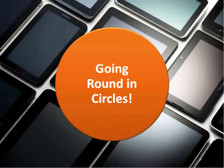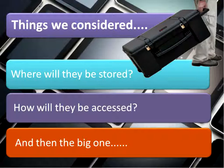So if we go to the next slide, as I said, we were going round in circles. We were going, oh, we'll just get this or just get that, and then something else would crop up and we weren't sure where we were going. So what I want to do is jump down a slide. Okay, one of the big things for me was these three questions here.